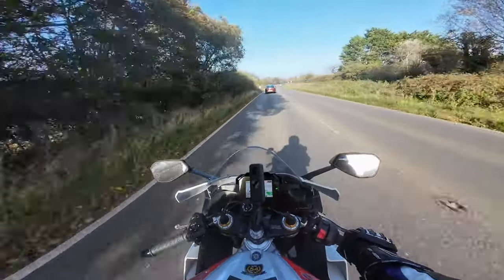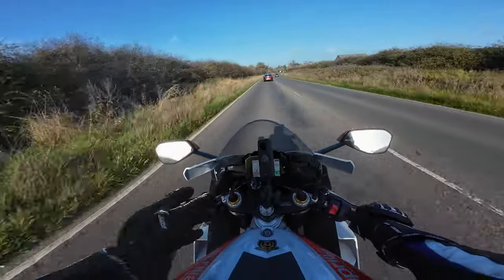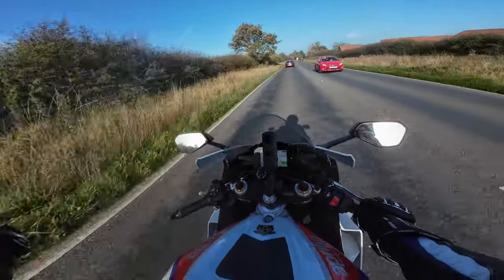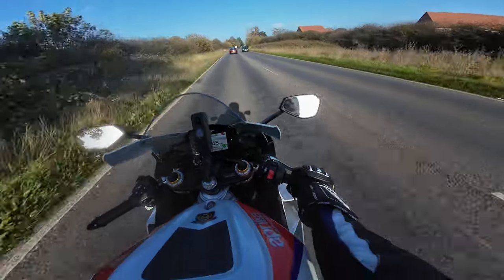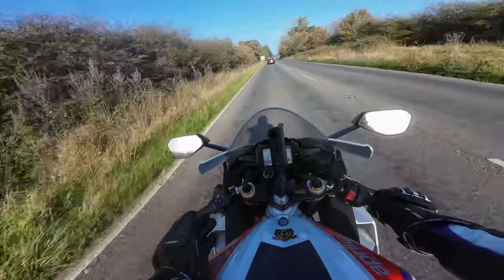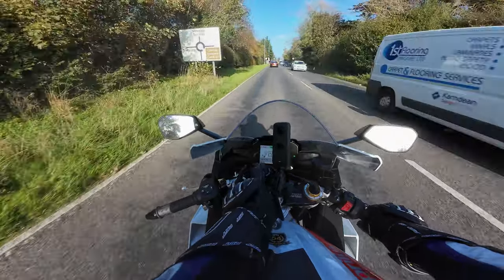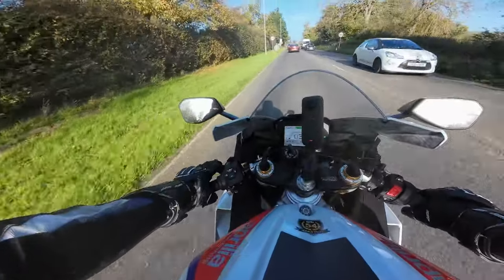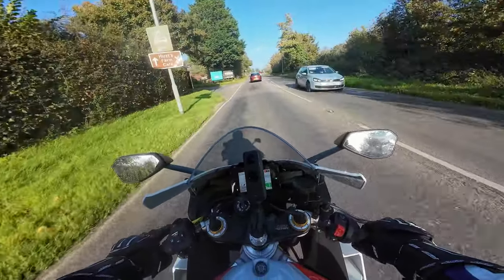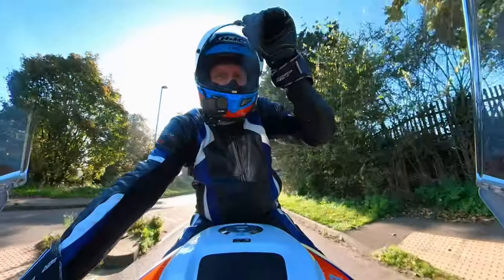The TFT is very, very crisp, very reliable. It's not slow, it's not laggy when you go through the menus. A lot of it is adjustable on the fly. Nothing there has let me down at all. It's all very user-friendly. There was a little bit of a problem where I looked down and saw the traction control down on about 2, because when I pulled the clutch in I'd caught the minus button, which is quite easily done, but that's not a reliability issue, is it?